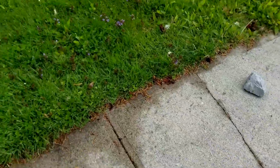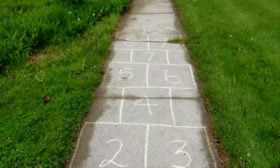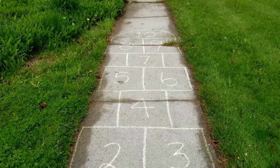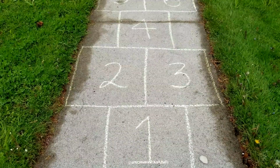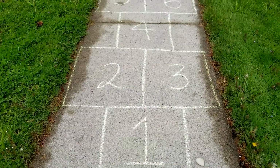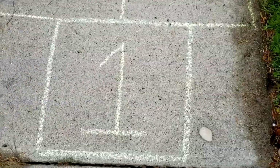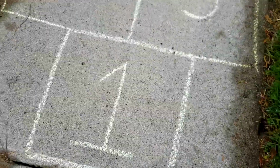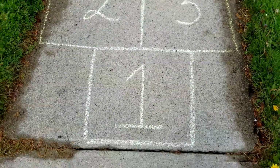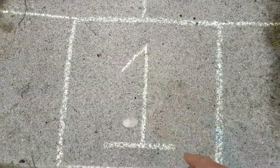Now, for the older backyard buddies, what about hopscotch? If you don't know how to play hopscotch, you better have a big person teach you, because it's a great fun game. I've got a rock down here as my marker, and you start out by tossing the rock onto the number one square.